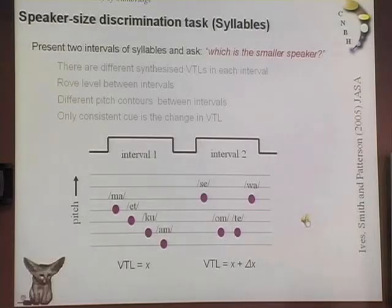So, ready? Ma, et, ku, say, te, wa. Ma, et, ku, say, te, wa. Which interval had the smaller speaker? One person got it wrong, but I won't say who. Ma, et, ku, say, te, wa.